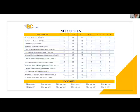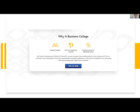Also on our application form, which I can share with you, you've got all the courses and campuses mentioned. So you will see which courses we offer at which campus, and below that you can also see the start dates for 2021 and 2022. As I said, this can be shared with you. I'm going to shoot you my email, and you can email me if you require that.